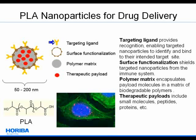So there's a lot of research for this for cancer therapy, where what we want to do is introduce the drug to the patient, and rather than have it be systemically in the system for a long time, focus on the tumor region and apply the therapeutic payload to the tumor region.